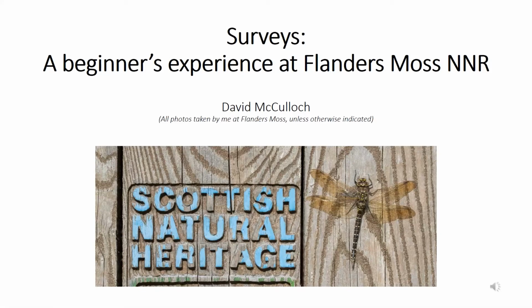Hi, my name's David McCulloch and I'm going to talk to you about my experiences as a novice surveyor of dragonflies at Flanders Moss National Nature Reserve. Occasionally you'll find a dragonfly perched on the entrance sign of the reserve, such as this female common hawker.